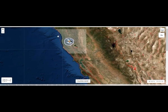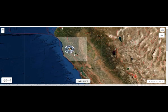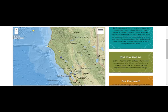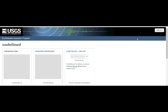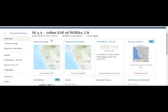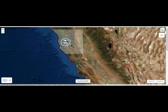And this is the shake map of the area. This is north of Clear Lake right there, as you can see. That's the shake map. How many people felt it? I have to see how many people felt that. I forgot to tell you, 166 people reported it to USGS. And the shake map of the area, that's Clear Lake right there.